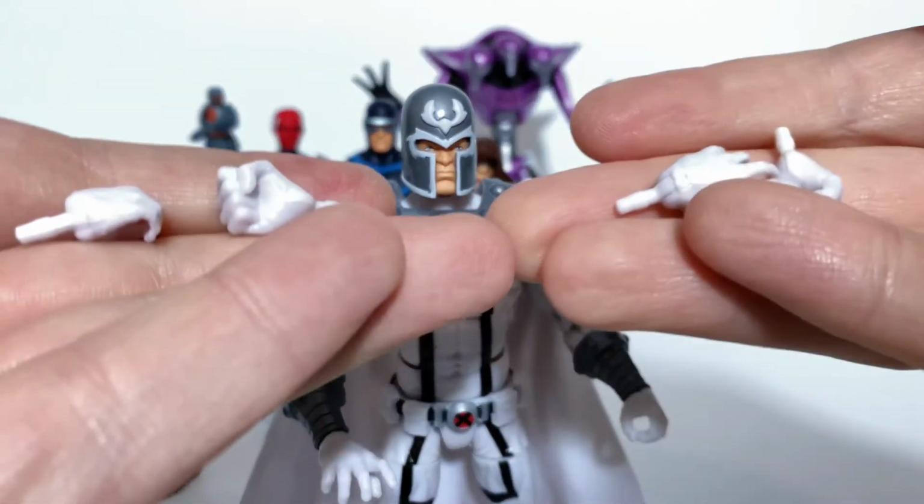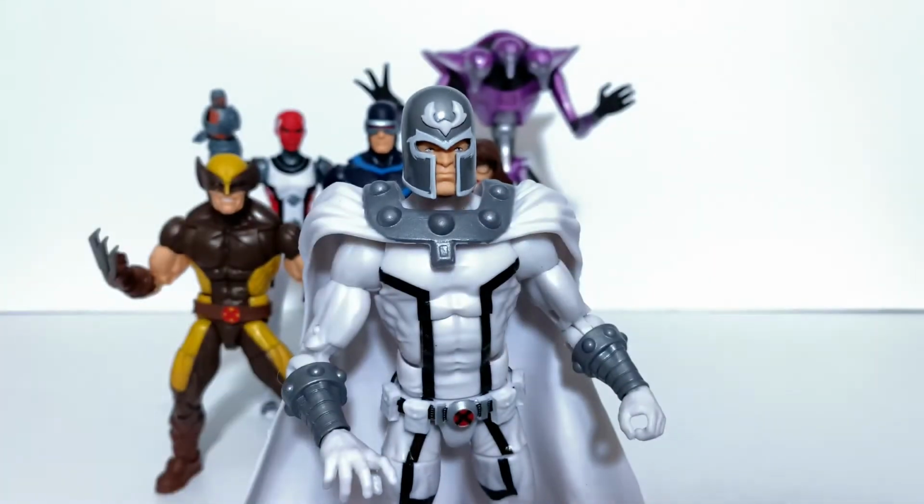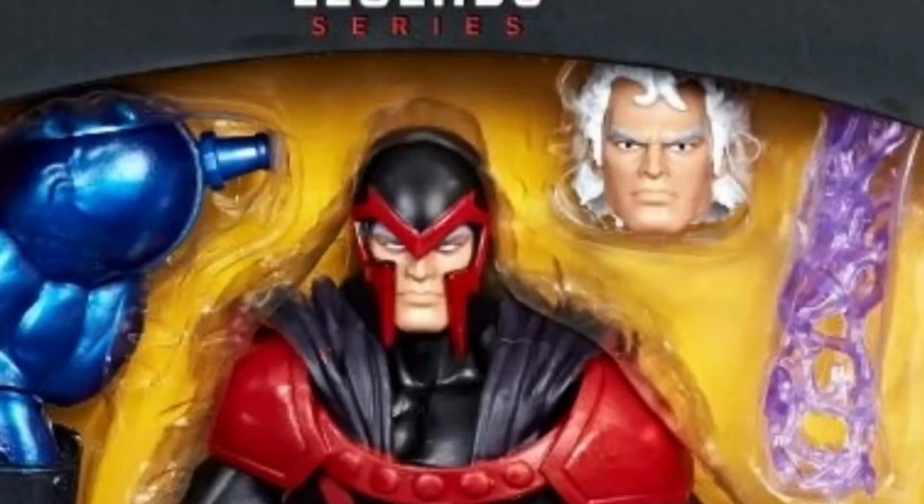This is a bunch of alternate hands. In total, counting the ones that he has on, he has 6 hands. And it's great to have that as an option. But I'll tell you what would have been even finer, and that would have been some alternate head options. It absolutely astounds me that they didn't think to repack that Eric Lensherr, Eric Magnus, whatever you want to say, head from several years ago that we got in one of the old waves.